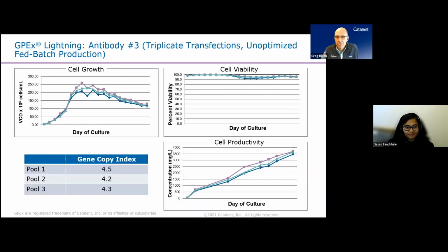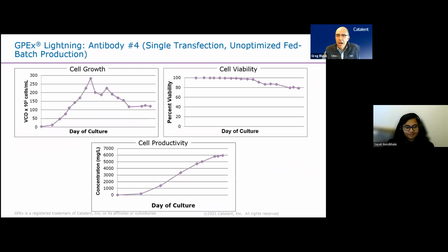Another antibody done in triplicate, again, very consistent results. This was again around 3.5 grams per liter production in the stable cell pool. For this particular antibody, we just did a single transfection, but this tended to be a higher expressing antibody, so in the neighborhood of about 6 grams per liter for the cell pool, and very similar cell growth and cell viability curves to what we had seen for the other 3 antibodies.